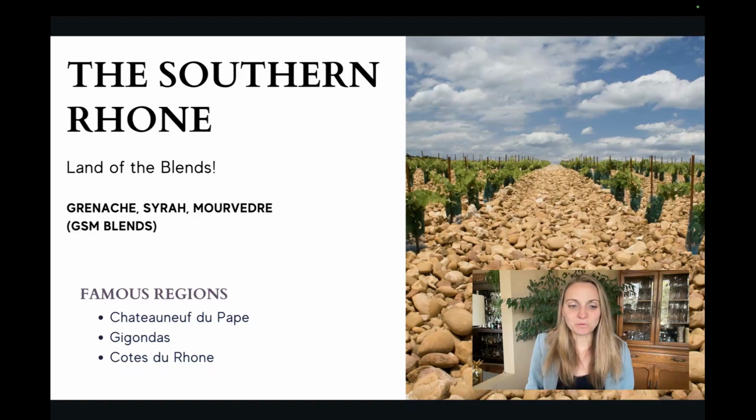Now, in the Southern Rhone, I want you to remember that this is going to be the land of the blends. So you saw on your map just how much bigger the Southern Rhone is. We're getting further into Southern France. It's a warmer climate here, so grapes are just in general more happy. And over the years, basically, they've all had lots of babies.